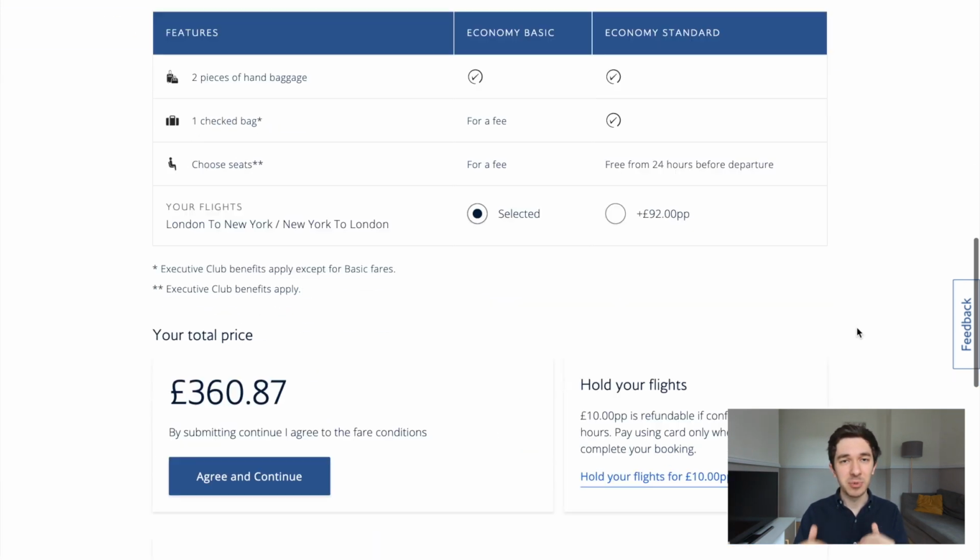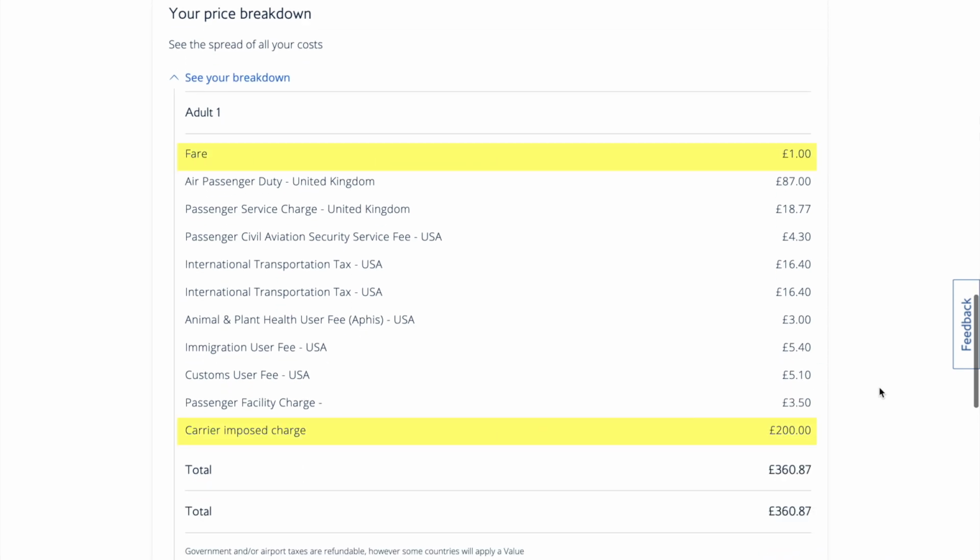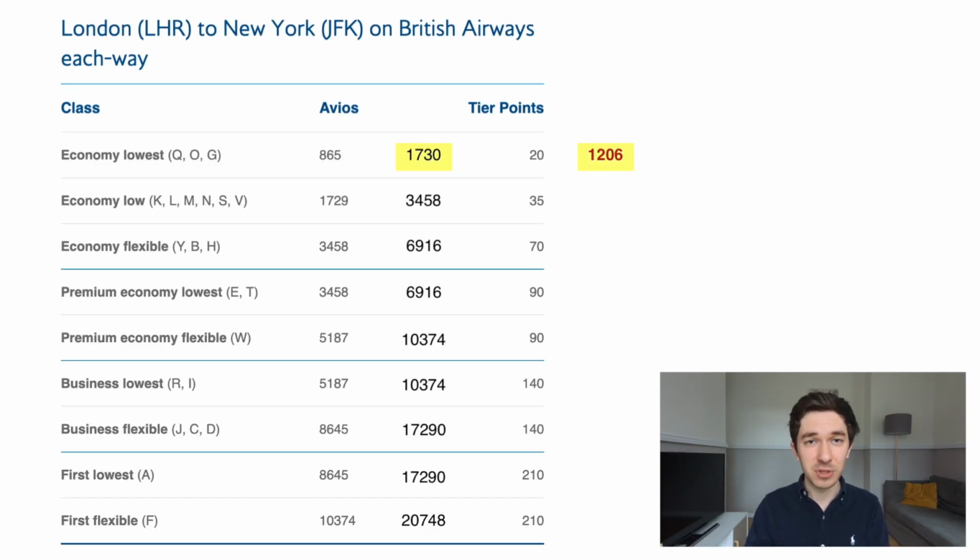Well, when we look at the price breakdown, we can see that only £201 out of 361 will actually earn you Avios, because the rest of it is non-airline imposed charges on which BA is not going to give you anything. So 201 times 6 totals to 1,206 Avios, which is well less than what you'd earn in the previous distance-based system, and I would say quite significantly less, over 30% less.